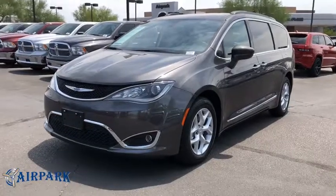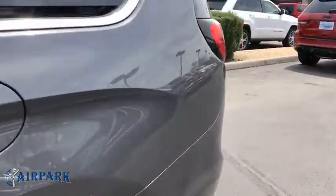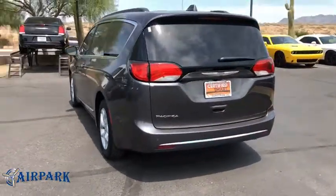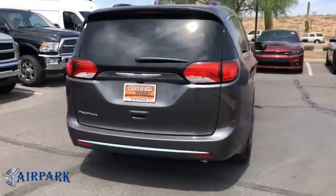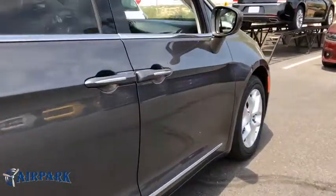The 2017 Chrysler Pacifica. The Pacifica crossover features the driving attributes of a sedan and the utility and space of a minivan or SUV. The Pacifica has top-notch safety scores, an upscale interior, and a spacious cabin that leaves room for your family to grow. This vehicle has less than 25,000 miles. Here are some of this vehicle's great options.